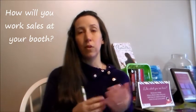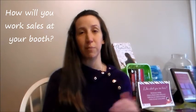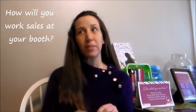So if you choose to do the event, there are two things you need to decide. First is, are you going to take orders or just sell things off the table? The cash or card and carry option is definitely more popular. When people attend events like this, they expect to be able to take something home with them. So if you can, that's the route you want to go.